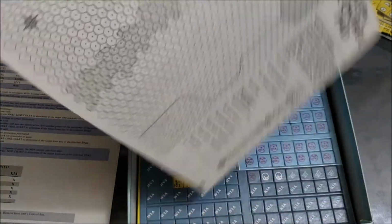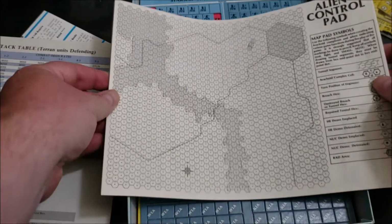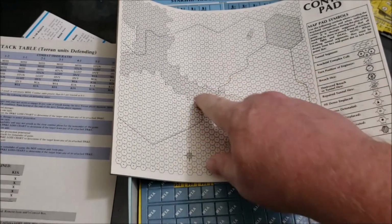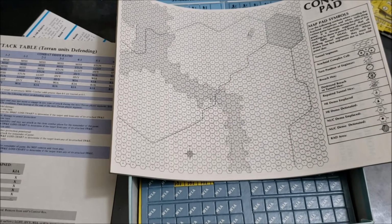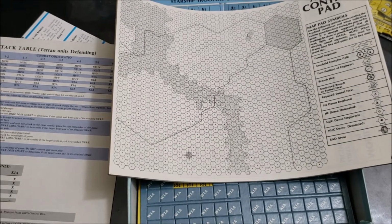The one thing that I loved about this game: the alien control pad. Since you're fighting against the bugs, and they have underground networks, the arachnids actually draw out their underground hive complex on this chart, and the Marines have to go in there, and they're going in blind. They don't know what they're going into.